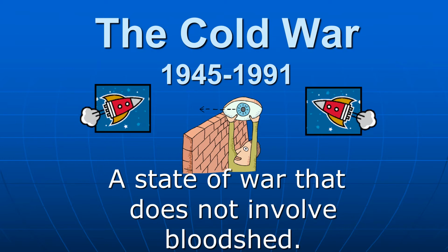So how long does the Cold War last? Technically, from right after World War II, 1945, through 1991, and that's when the Berlin Wall will come down. Although those are arbitrary dates, we're looking at a very, very long period of time, over 40 years.